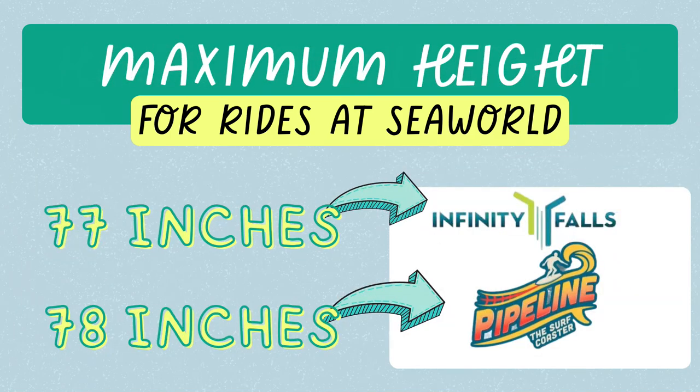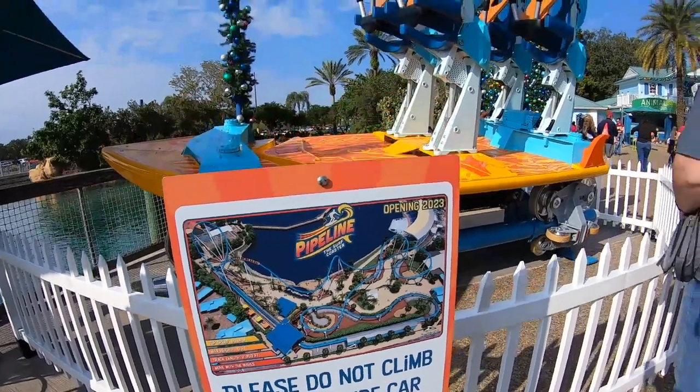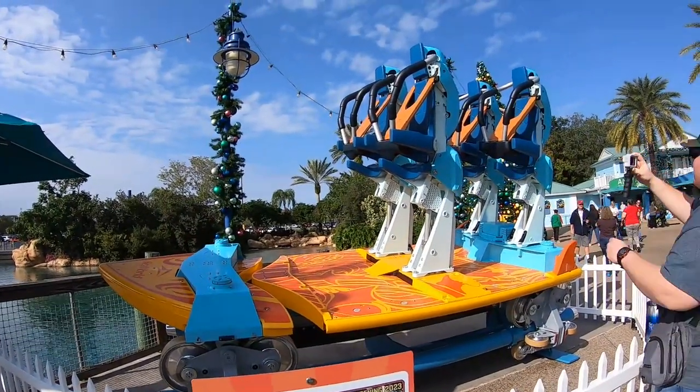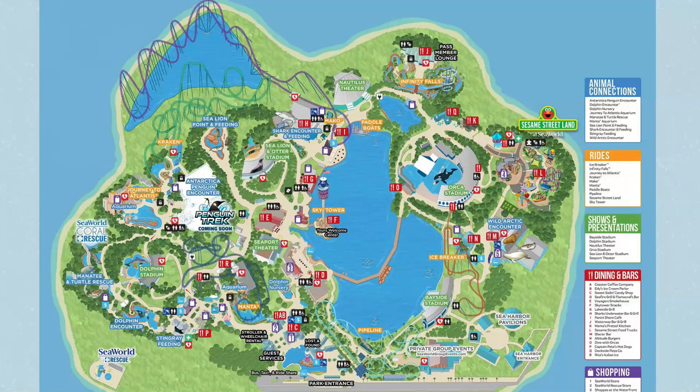Now, on the opposite side of this, there are some height maximums for a couple of rides. The biggest of those is Pipeline. Also, for Pipeline especially and Icebreaker, if you have a larger chest circumference, then that may make it difficult as well to ride these two rides just because of the safety restraints that they have in place. So make sure to check the test seats when you get there to see if your child or young person is able to ride the rides. So let's move on to talk about what your kids can do.